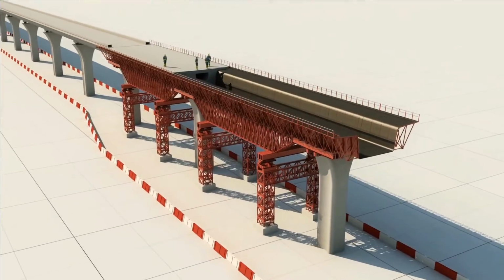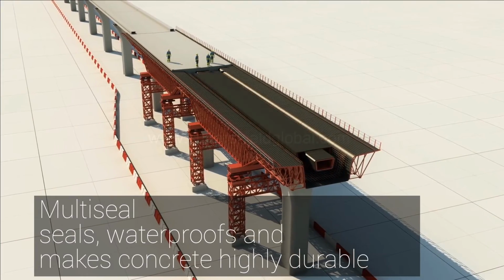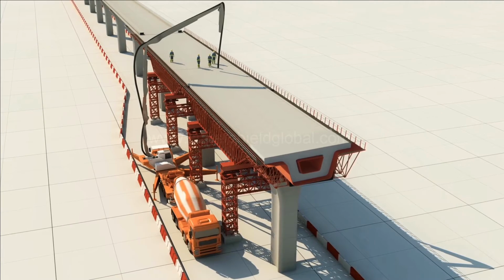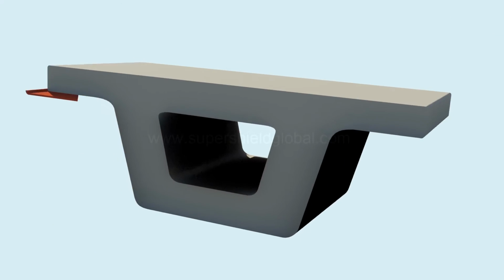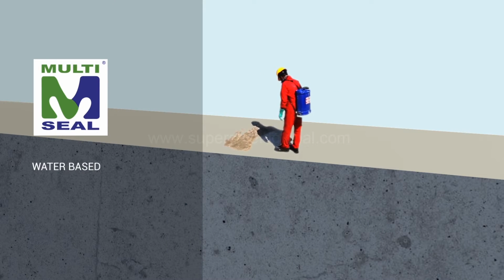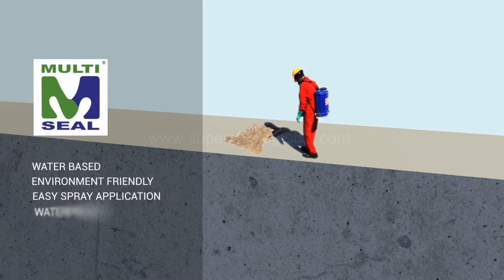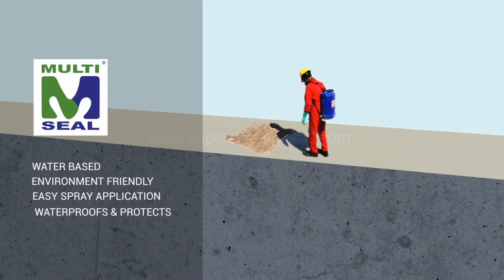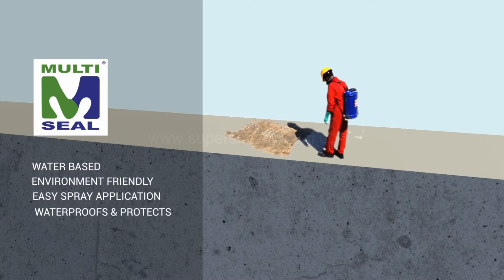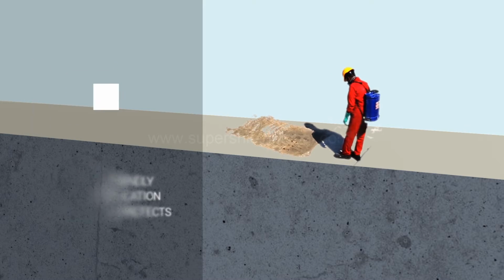Now, let's see how Supershield's Multiseal seals the concrete permanently and makes it waterproof and highly durable. Supershield Multiseal is a unique water-based, environment-friendly waterproofing and vaccination treatment for concrete and all cement-based materials. In a single spray application, it permanently waterproofs and protects the concrete against water, moisture, aggressive chemicals, and temperature-associated problems such as thermal cracking and damage caused by repeated freeze and thaw cycles, chloride ion penetration, as well as alkali-silica reactions.